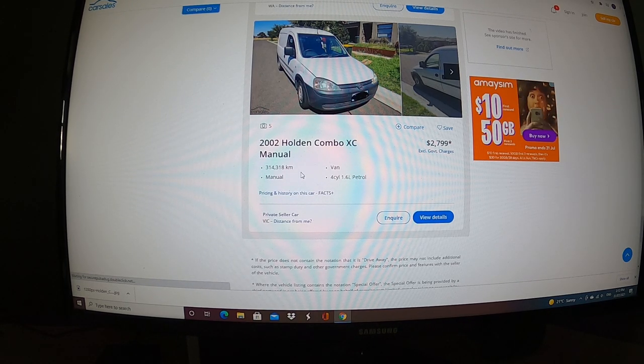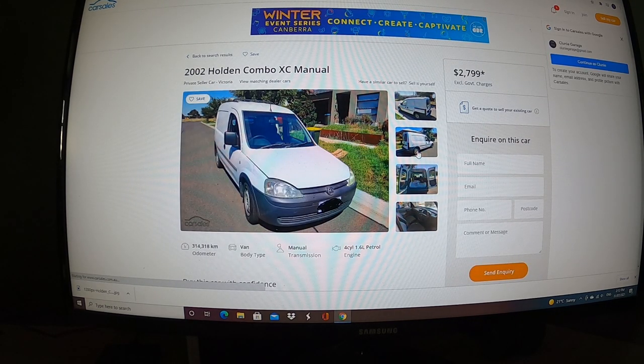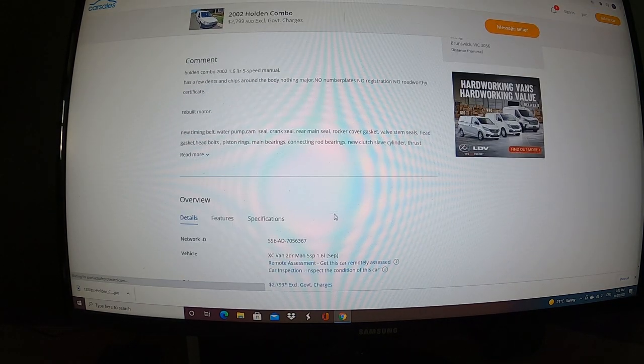It's a 2002 XC manual, 314,000 Ks. I just run in, really. But have a go at this. It's a good-looking thing, isn't it? Only a few minor scratches and dents. This is interesting when you look at the description here, though.